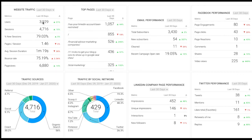So if one user comes to your site multiple times, that will count as 2 sessions, but these are the total unique users, and so this is probably the most important metric. New sessions, this is how many people have come to your site that are new users, and so we always want to see a high, healthy session percentage of this.